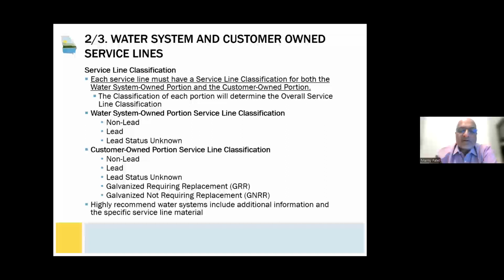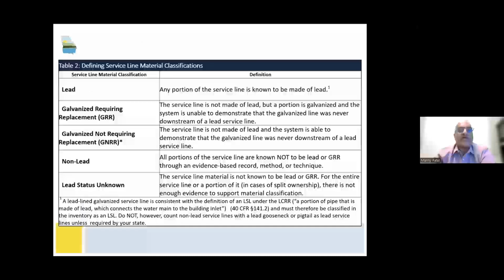We highly recommend water systems include additional information on specific service line material. If you know if it's copper, if you know if it's plastic, or if it's PVC, whatever it is, you can include those in the inventory. So this is just a quick definition of what each line is. So lead is basically any portion of the service line is known to be made of lead. All of this definition is straight coming out of the guidance document that EPA just published in August. Galvanized line requiring replacement is a service line that is not actually made of lead, but a portion is galvanized, and the system is unable to demonstrate that the galvanized line was never downstream of a lead service line.